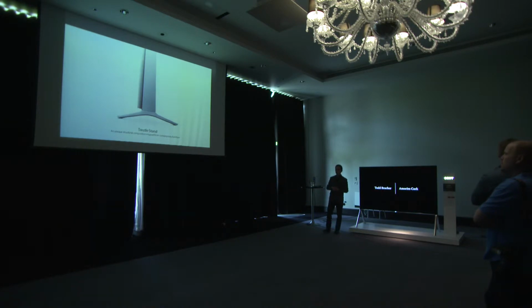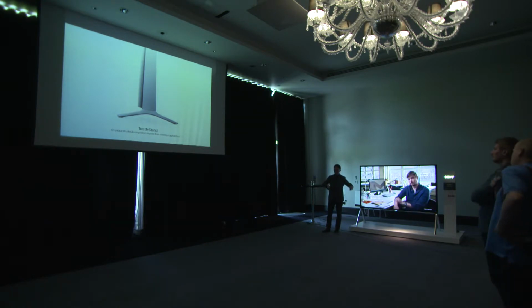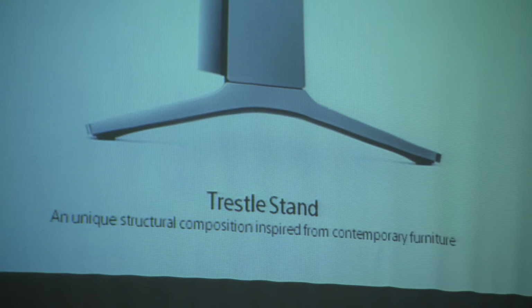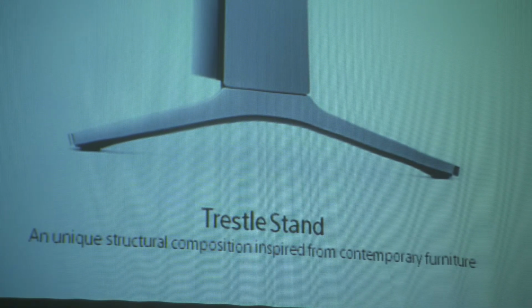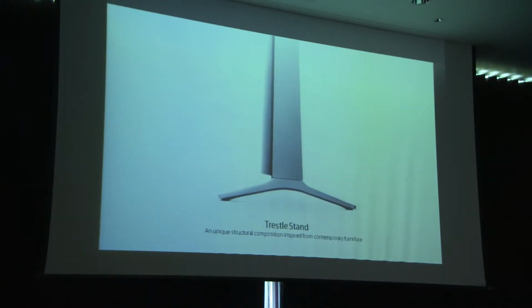So we redesigned the form factor of the stand. Usually the TV stand in previous years was a circle ring mounted on the bottom center part of the TV, but we have located it on the edge of the TV to have more stability in the product itself. Also, this is a two-position system, so you can mount this trestle stand in the middle part of the TV, for some users who have smaller cabinets as well. But basically, we recommend having it on the edge, as is shown on the product itself.